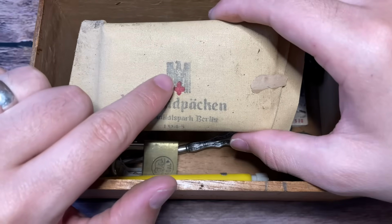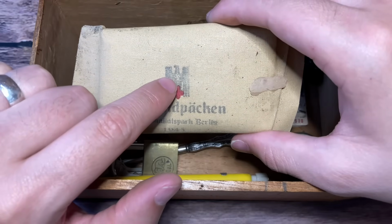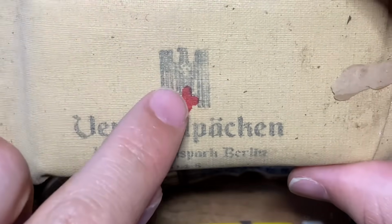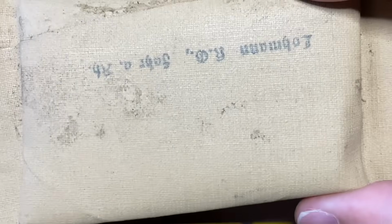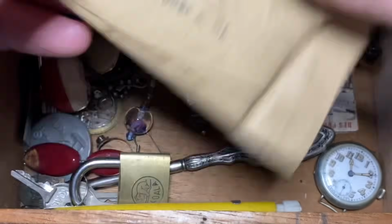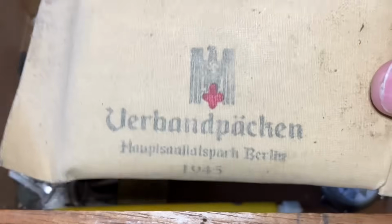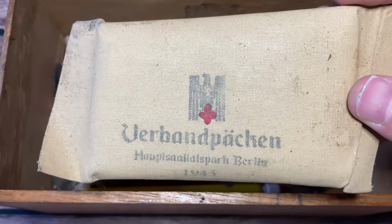You got the German bird with the swastika right inside of it. It's a little faded, but you can still see it. You got the Red Cross symbol. And this is actually sealed. It's never been opened.